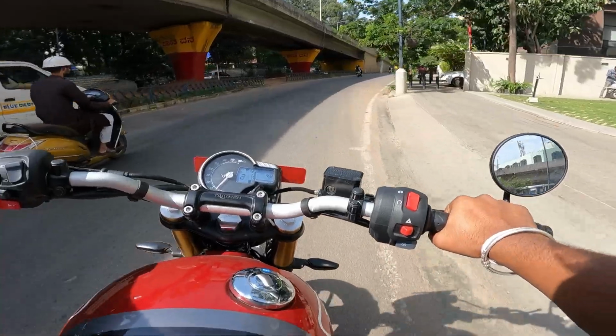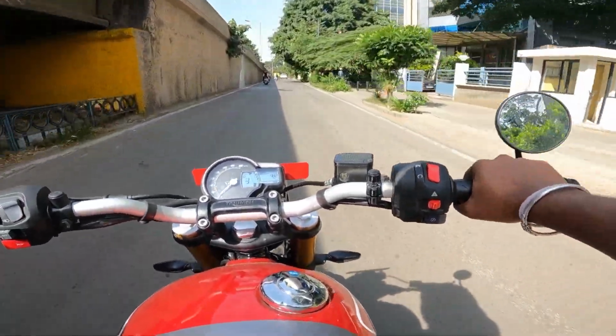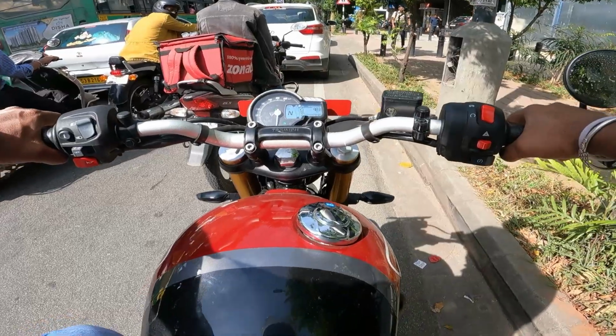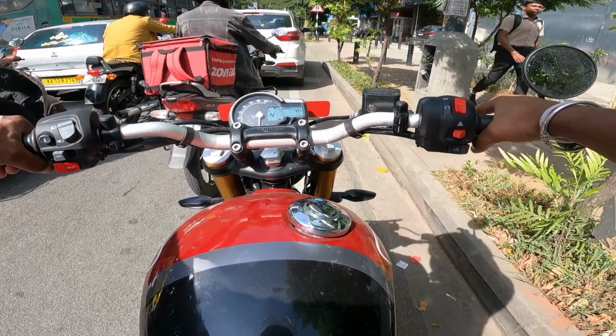Okay, when I lean it into the corner, it feels like it can hold the line. When you tip it over, it feels pretty solid. Other thing that I think I must inform is the rear brake.